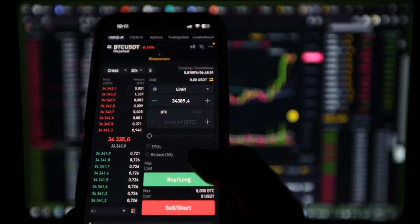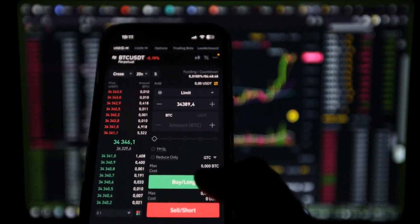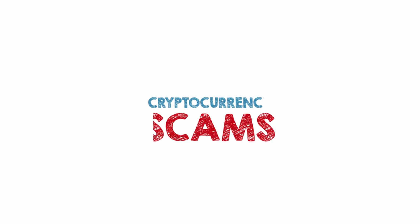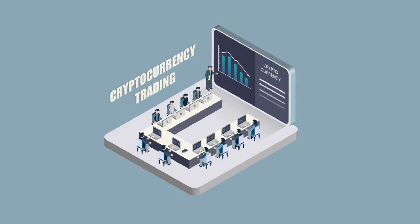10. Be cautious when sharing your crypto knowledge. Lastly, be cautious about who you share your cryptocurrency knowledge with. Don't advertise your holdings or discuss your investments openly in public forums or on social media. The less people know about your crypto holdings, the less likely you are to become a target for scams or theft.